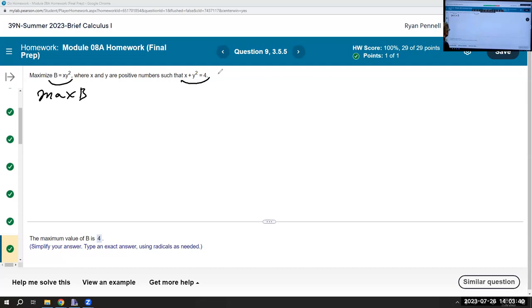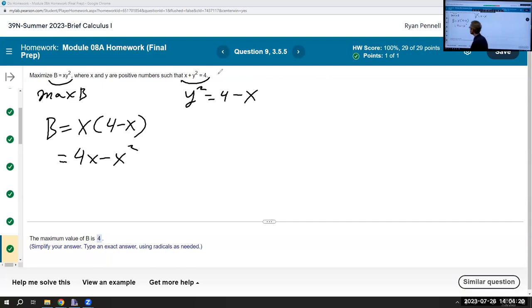I think one way to do it would be to solve y in terms of x, and then we'd have b in terms of x, and we can maximize b in terms of x. Then we can just figure out what y is. So to do that, I'd have y squared equals 4 minus x. I'm not going to solve for just y because my function is b equals x times y squared. So that's more helpful than if I solve for just y. That means b equals x times 4 minus x. So that's 4x minus x squared.